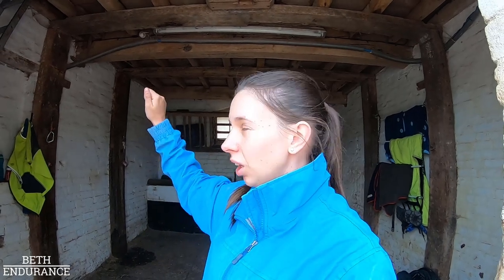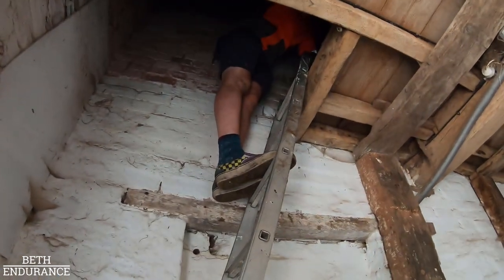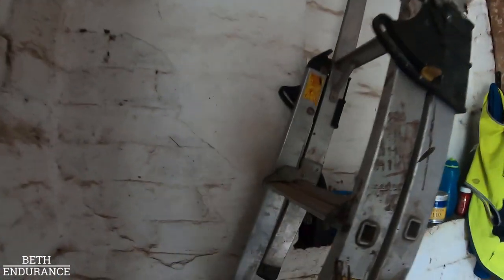So here we go. I've already bought a ladder that can pull out and attach, so that when I walk up there, I don't pull back when I'm carrying things on a ladder and have it tip back. But at the moment we've just got a normal ladder. It does have a light up there, but the bulb is gone. So let's go up. Are you going in?